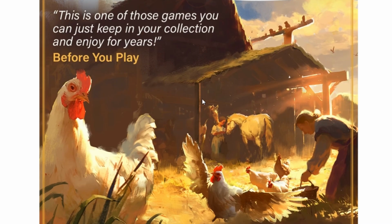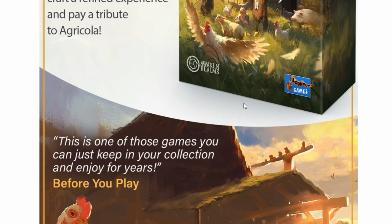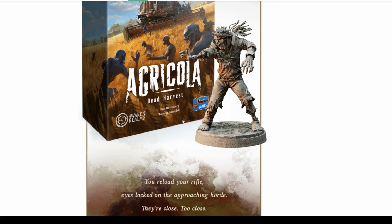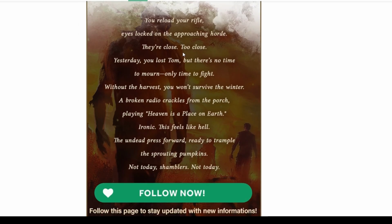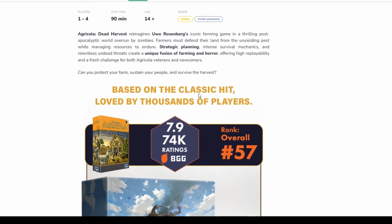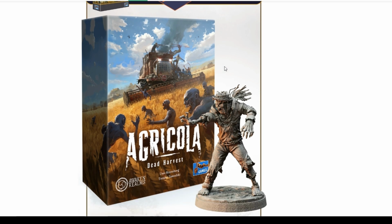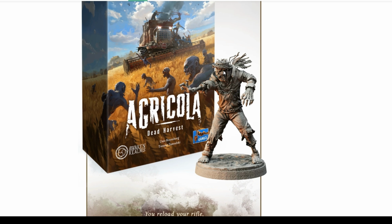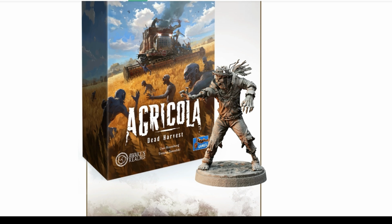So yeah, really looking forward to this, but it does not end here for Awakened Realms and Agricola. And finally, Awakened Realms is coming out with Agricola Dead Harvest. So it's got zombies on the board. It is based off of Agricola. The flavor text sounds like a zombie apocalypse type of ordeal, but this is a reimagining of Agricola, but with zombies included. So everyone thought this was a joke, but this is real, and so I'm super for this. I think this is going to be a really interesting thing.